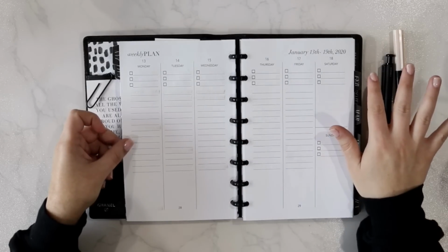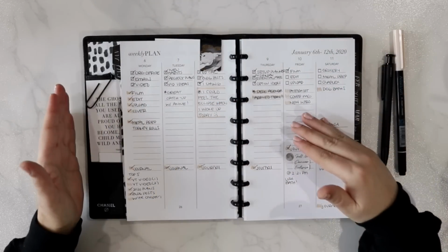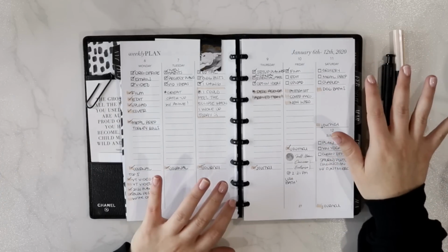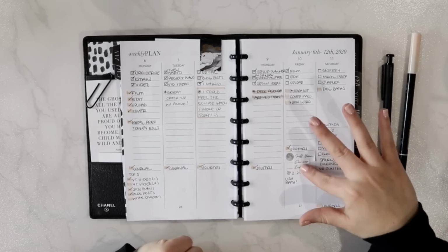I'm sorry if I got that terminology wrong. I'm not a pen person usually. So I think ghosting is when you can still see it behind another sheet, and bleeding is when it actually bleeds through. So it ghosts a little bit, but I don't think it bleeds too much. So that's the highlighter that I'm using for now here in my planner.